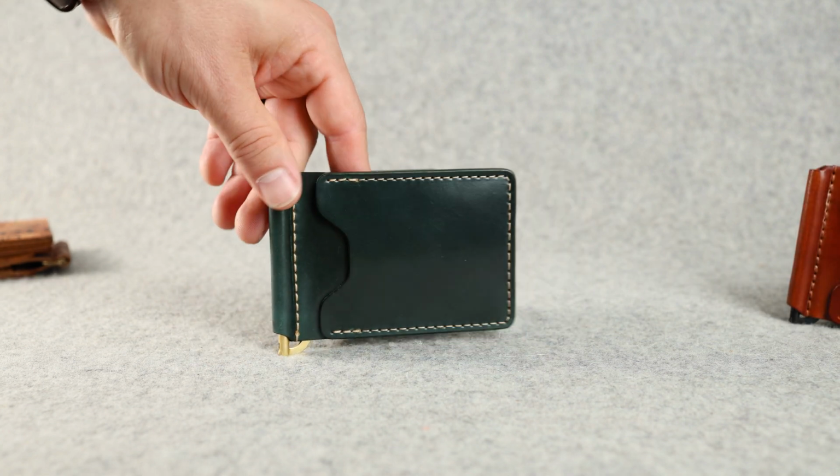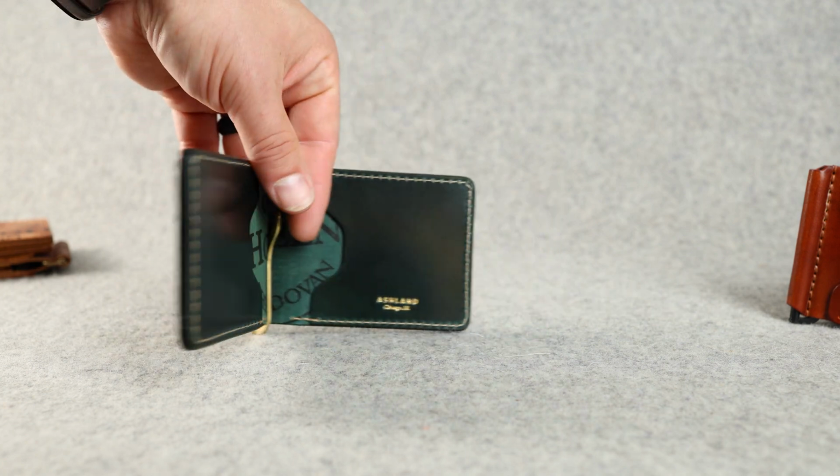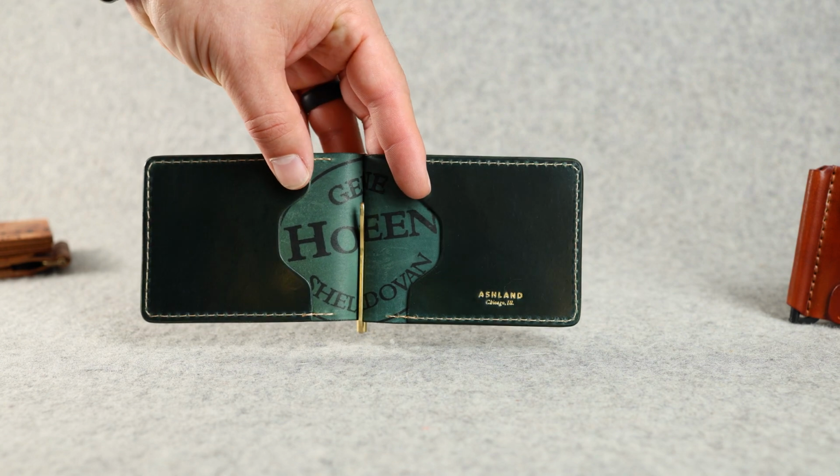Up next is another green shell cordovan piece. Capone money clip here in green shell cordovan with contrasting cream color stitching, and then more green shell on the inside with a gold foil stamp.